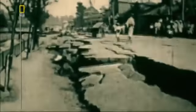But to build the world's biggest suspension bridge, engineers must defeat a force of nature powerful enough to shake the structure's very foundations. Japan is situated in one of the world's most seismically active areas. In 1923, an earthquake devastates Tokyo, killing over 100,000 people. Hundreds of tremors hit the country every year.